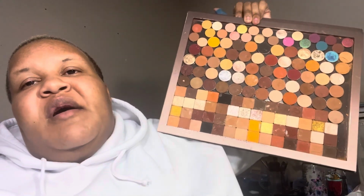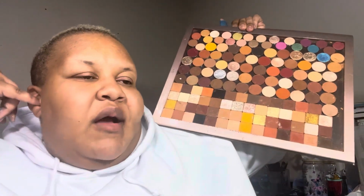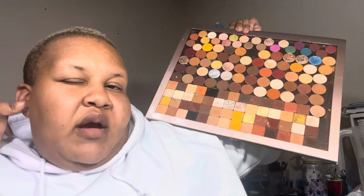So yeah, anyway, my go-to palette is this one. But yeah, this is my go-to palette, baby. Like, I live for this. Hold on, because it's upside down. Technically, this is the way it's supposed to go, but I didn't realize I had the palette upside down when I was putting the shadows back in. Do you see how many shadows are in here? And y'all think I'm gonna take them out and do it again? No, man.